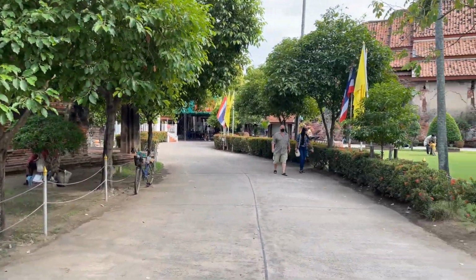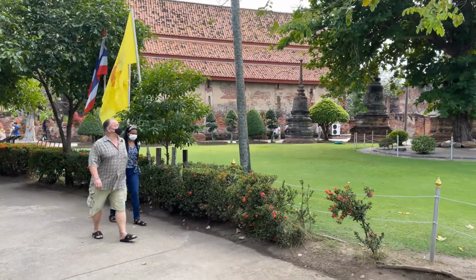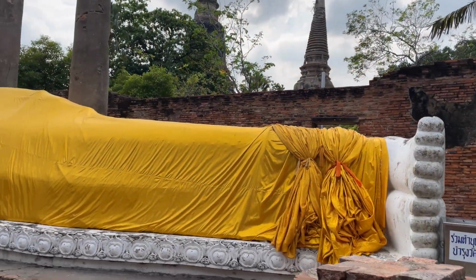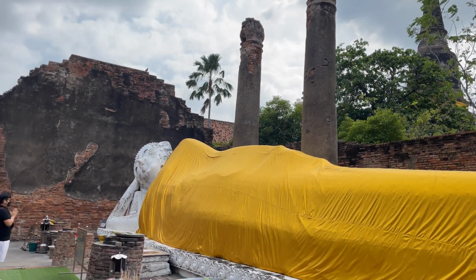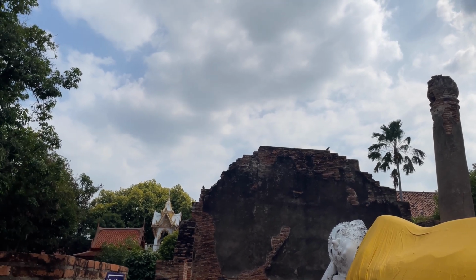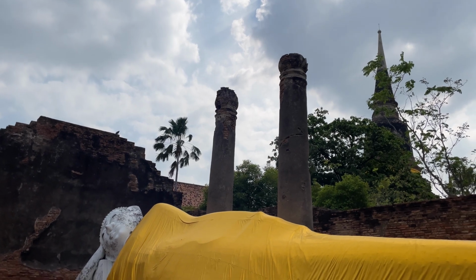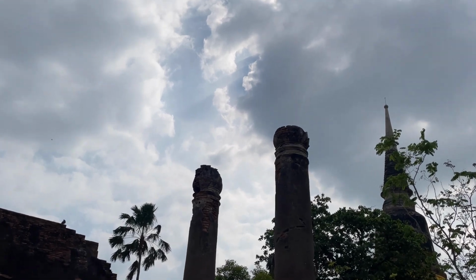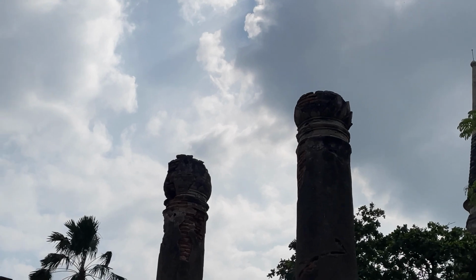So it does have an entrance fee of 20 baht, but there was nobody at the window today, so we got in here for free. They have a pretty good sized reclining Buddha, and you can see they have it wrapped in the gold cloth. It used to have a building over the top of it, but now all that's left is two of the walls in the shape of an L and a couple of the pillars that used to support the roof. And you can still see the plastering. And up at the top, you can still see the lotus buds that were part of the pillar.